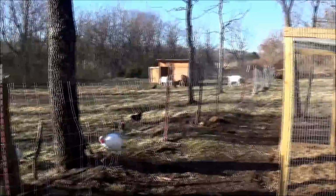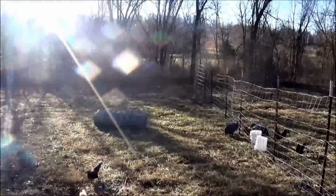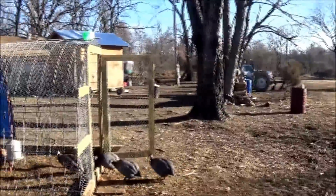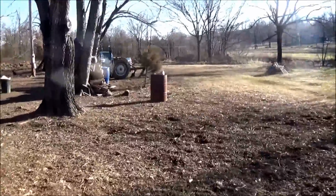I'm having to keep them pinned up right now, because if I let them out, they'll hang around. They're like kids. As soon as I turn my back, they're gone. They just head straight for that part of the creek, and they go across.